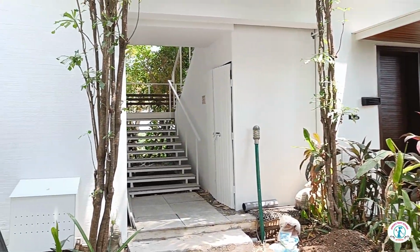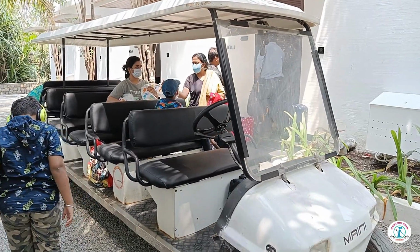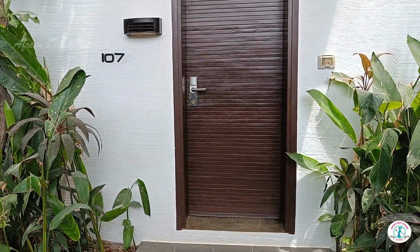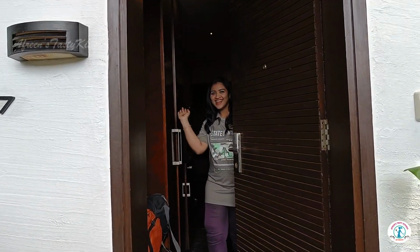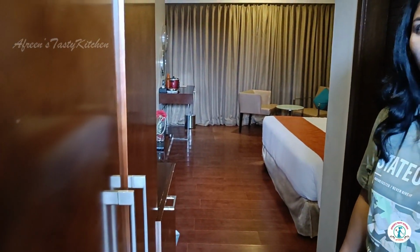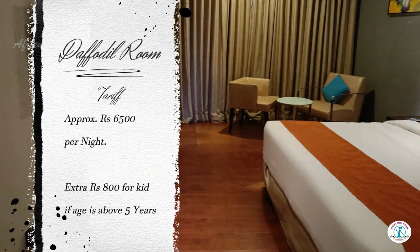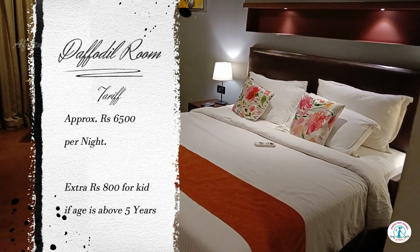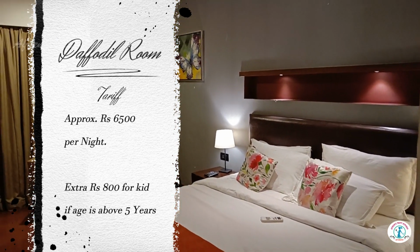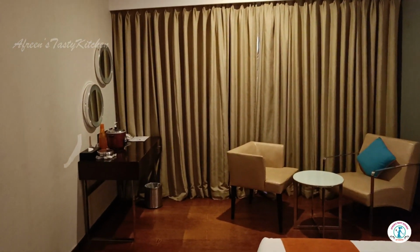We came with my sister-in-law's family and opted for Daffodil Rooms as others were not available. Let's check the room now. Tariff of this room is approximately 6,500 per night for 2 people and an extra 800 for kids above 5 years. This is excluding food.